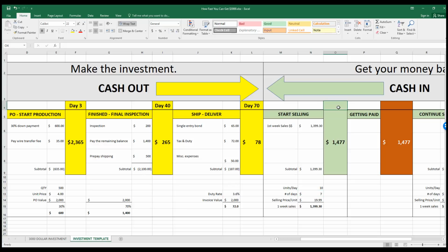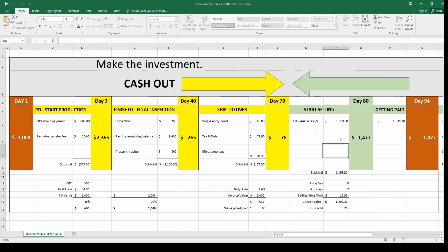Now, by day 80, we have made our first week sale to be $1,399. All of a sudden, our cash situation improved quite a bit. But wait, this cash is going to stay in Amazon system for at least 2 weeks. Amazon pay the sellers every 2 weeks.